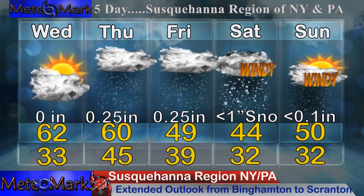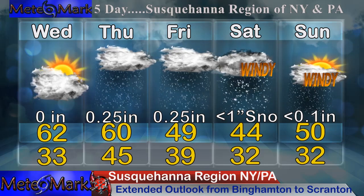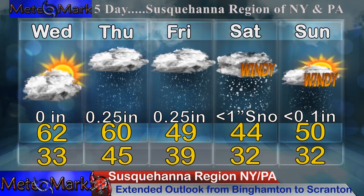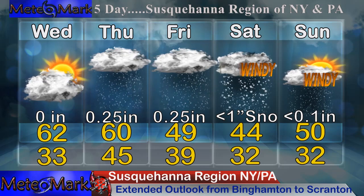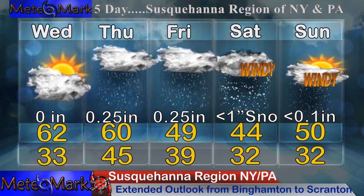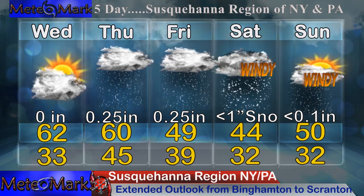Look at this. Wednesday, another beautiful day. We'll start with morning clouds, PM sun, 62 degrees. Yeah, definitely feeling like spring into Thursday as well. Well, showers will kick in, up to a quarter inch, mostly an all-day rain event, you know, scattered about. Friday, we'll kick some AM showers. You know, it'll be kind of cloudy the rest of the day, 49 degrees, another quarter inch in the early morning hours.